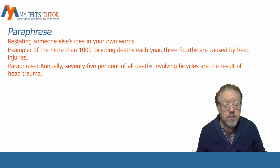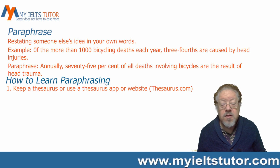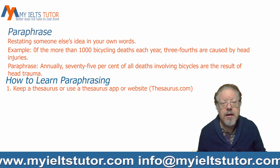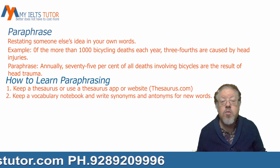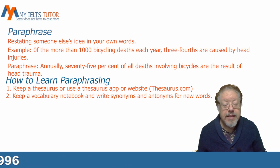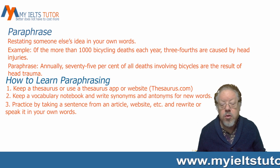That's very important. So how to learn how to paraphrase? First of all, keep a thesaurus or use a thesaurus app or website. One such website is thesaurus.com. That's where you can learn synonyms. Keep a vocabulary notebook and write synonyms and antonyms, words that are opposite in meaning, for new words that you learn. And then practice by taking a sentence from an article, website, or somewhere you've read, like a book, and rewrite it or speak it in your own words.